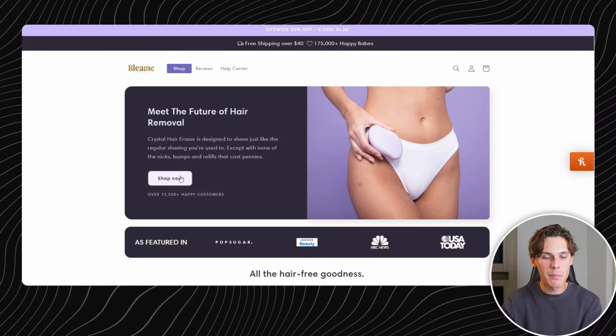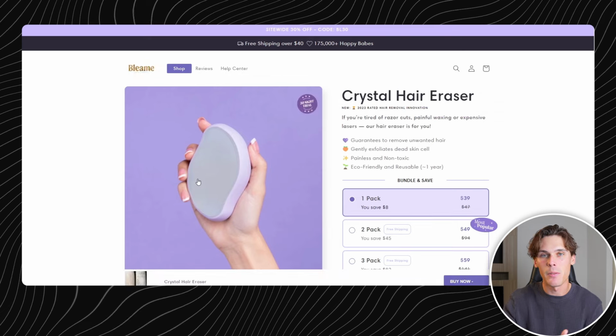Now, the key to a good upsell is having a perfect complementary product. You want to make the customer feel like, you know, it's cheap, it's 25% off, it's extra, but it's going to complement that product perfectly. This does require a lot of testing to see which products are going to work the best as an upsell, but it's definitely worth it. A good example is this Bleem website right here. If we click on shop now, let's just see what they're going to upsell us.